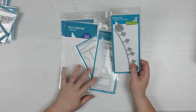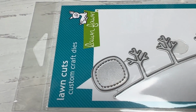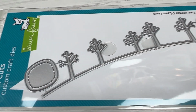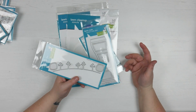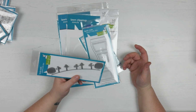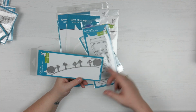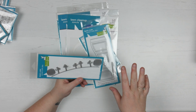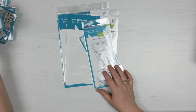Other ones I got that don't fit into those categories, I have the Simple Stitched Tree Border. I just wanted one of these. I feel like there was another one, and I could be wrong. Maybe the other one wasn't stitched. I don't remember, but I know they have a tree one. Maybe they're just flat. Don't know. I just love the look of them. I think that was a really cool one.